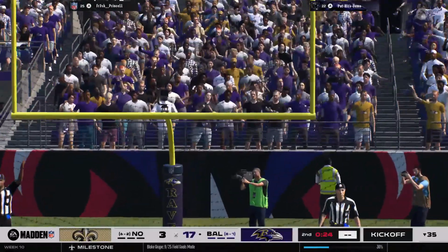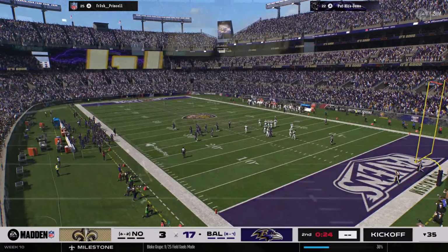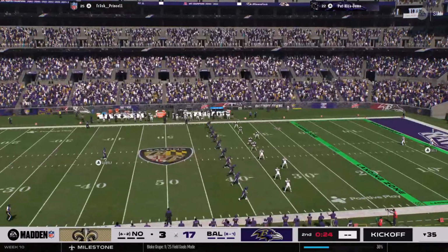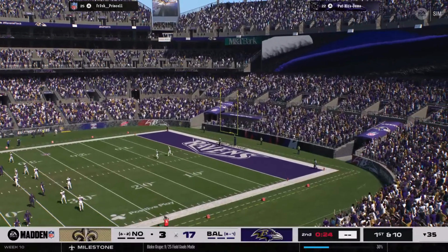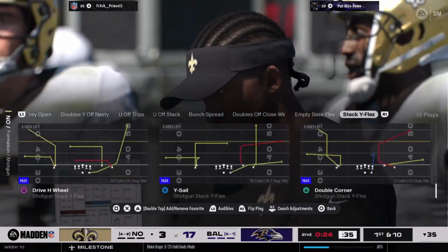The extra point up and good by Aubrey, and the lead is now 17-3. So after the touchdown, Aubrey now to kick this one away. And that is over the back line of the end zone. It's a touchback, and they'll bring this out to the 35-yard line.